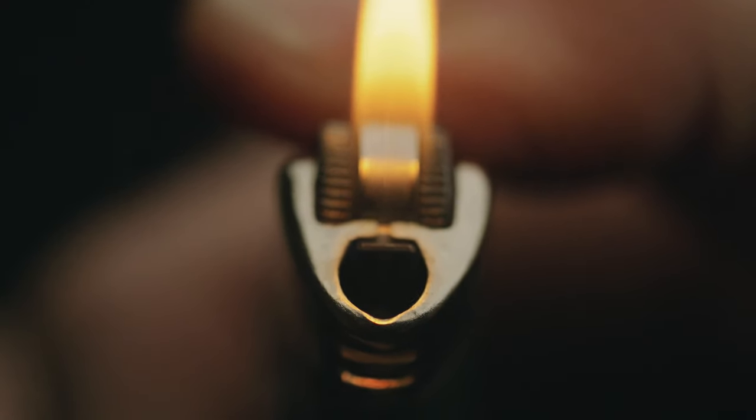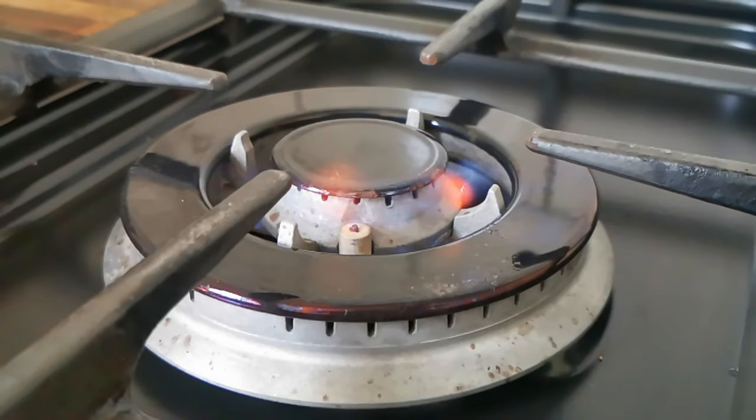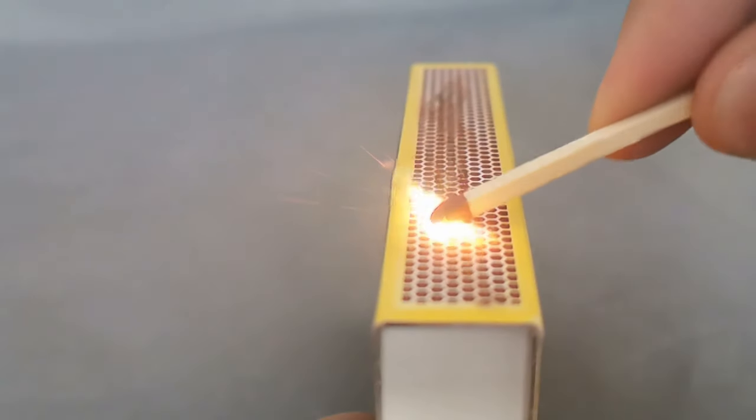The ability to safely and efficiently create fire is something that we take for granted. Ignition is just a click of a button or a swipe of a match away. But it was not always this easy. Not by a long shot.